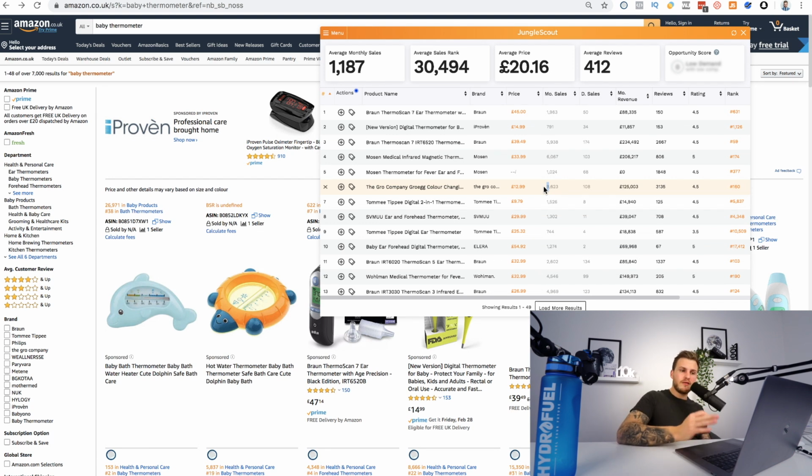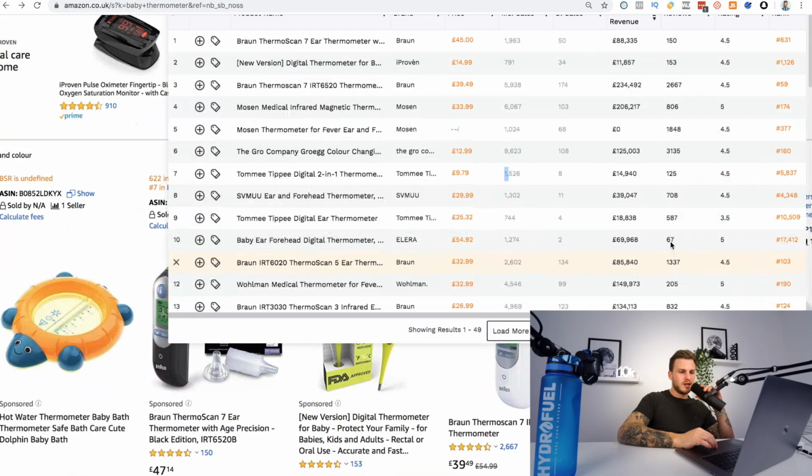But again, if you have a large budget, and particularly for the launch, the reason why you need a large budget for the launch for this is because you need to be able to rank, you need to be able to spend a lot more money on PPC. This is going to be competitive, and you're going to need to farm reviews. You're going to need to have a review farm, right? And you want to be getting over 100 within a very short space of time. If you're under 100, then it's going to be really hard. However, saying that, zoom in, look at this guy, 67 reviews, 69,000 a month.